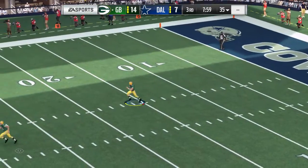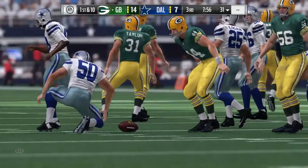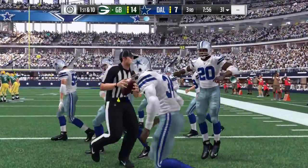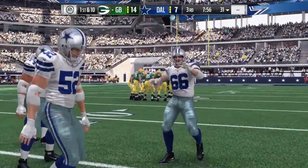This will be fielded at the 6. And nice work on the return as they'll start their drive just past the 30-yard line. And now back onto the field. Here comes the Cowboys defense. They are down on the scoreboard as we begin the second half and looking to avoid a bigger deficit.